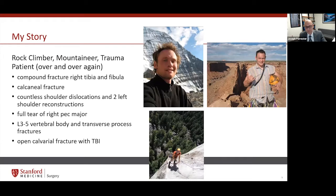Long before I started to practice medicine and was a trauma surgeon, I was a trauma patient again and again and again. Decades of rock climbing and mountaineering, in addition to other extracurricular activities, led to numerous injuries, several of which you can see on the left. I've had my fair share of broken bones, and while I gratefully have not yet fractured any of my ribs, I do understand just how much it hurts when you break a bone.